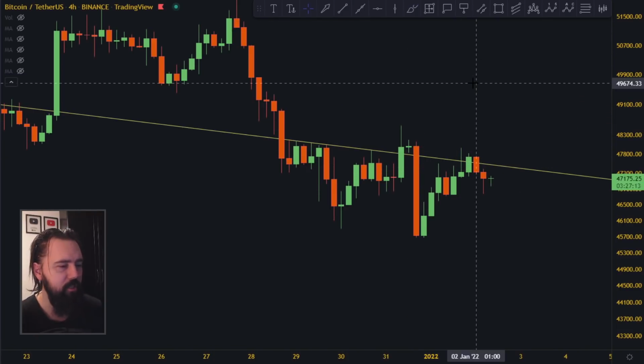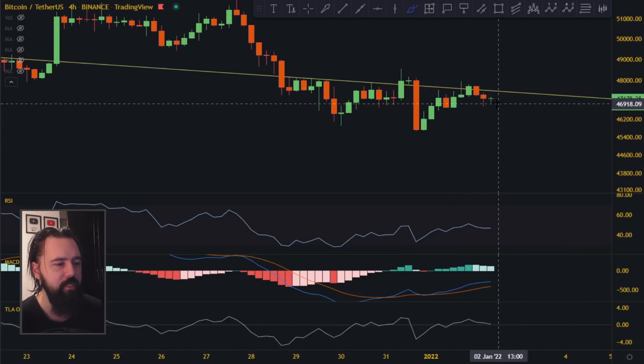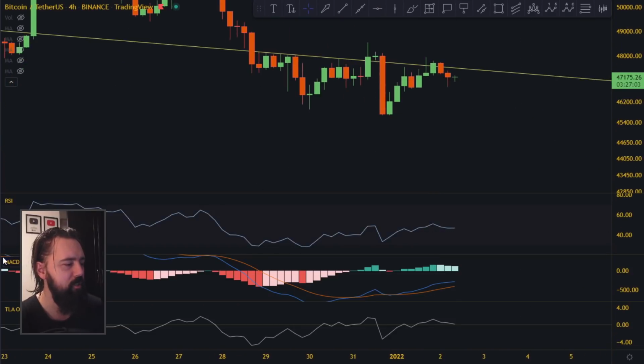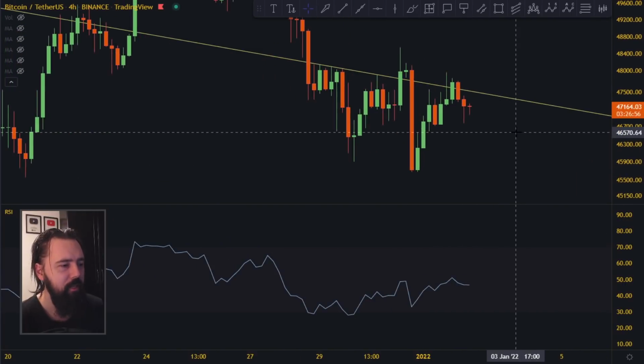There was this divergence that I just told you about, a hidden bearish divergence up here that pushed us a little bit to the downside. Before we go over to the small time frames, let me explain how these divergences work. So RSI is a laggy indicator.